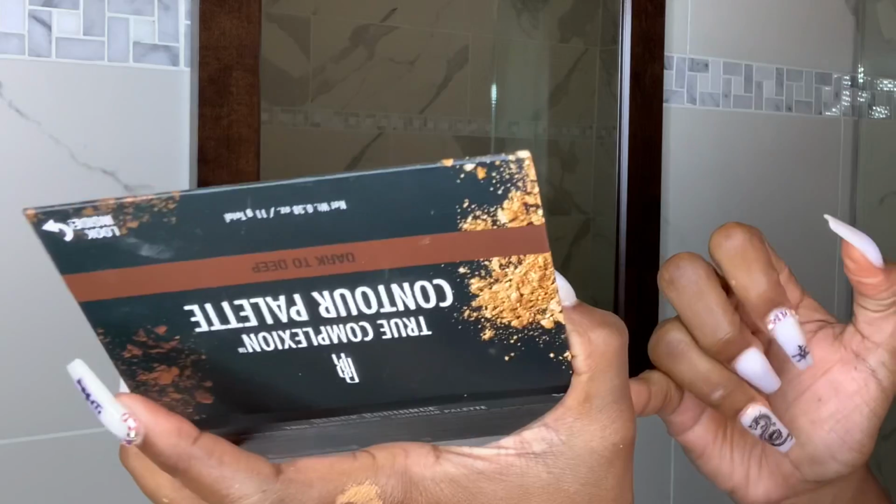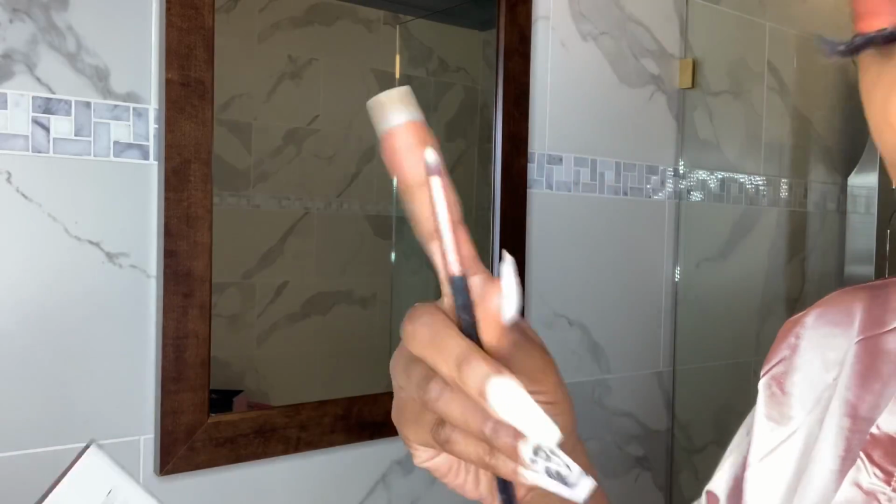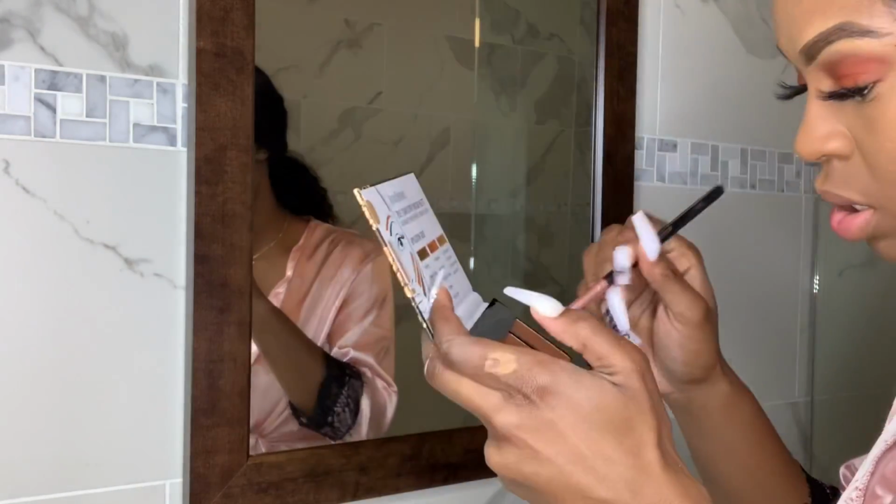This is a part of my birthday gift along with the other product that I was planning to use. This little pointy brush right here, I'm gonna use this on my nose.